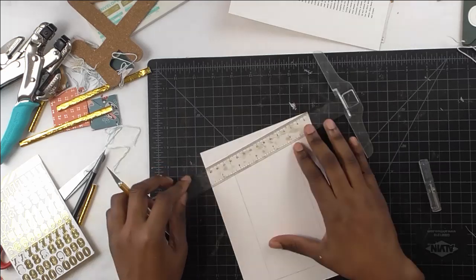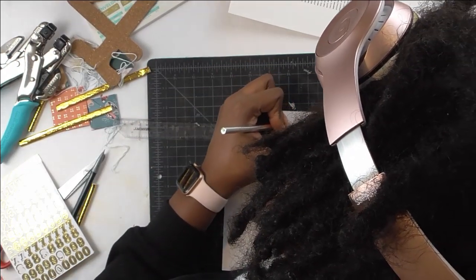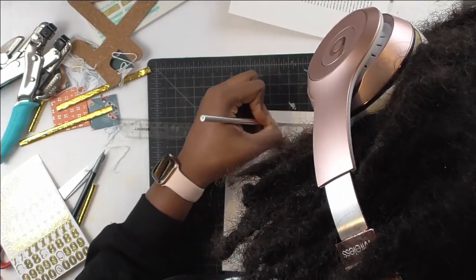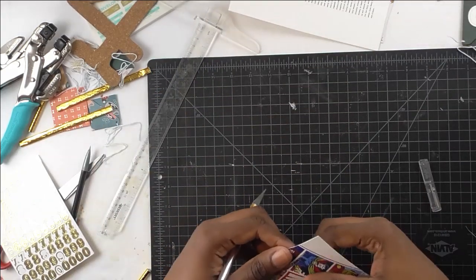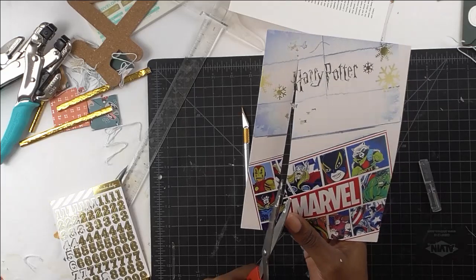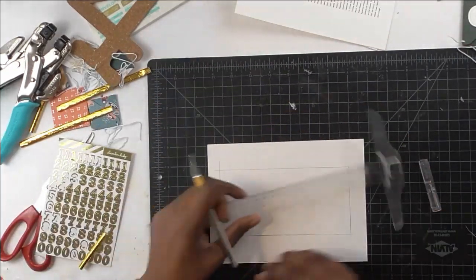So, on screen, I am creating my envelopes. Like I said before, I just use the We Are Memory Keepers envelope punch board to make the envelopes, and I have 4 envelopes sized to fit my 2x2 photos, and then I have a bunch of envelopes that are sized different sizes just to take up space. The other thing I'm doing is I'm trimming down the photo to create the flap.